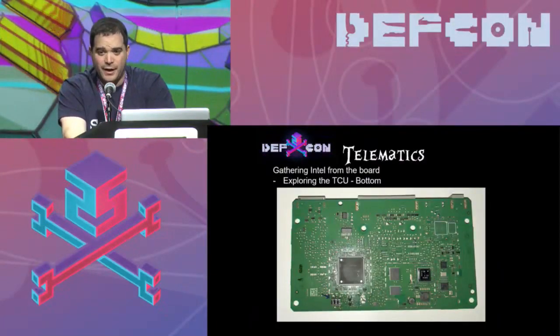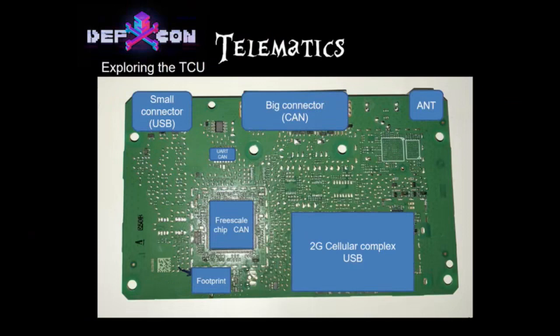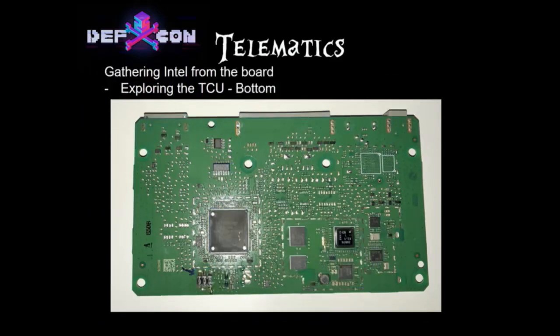You see there's a lot more chips on the bottom. It's more interesting there. There's a big one and a cluster of small ones. So let's break it down a little bit. The big chip is the Freescale chip that is used to connect to the CAN bus. The cluster to the right is the cellular complex. It's a bunch of chips. There's a baseband processor, there's a flash chip, and at the bottom left you see there's a footprint. I'll go back one and show you there's a little arrow there. That's my way of indicating pin 1.